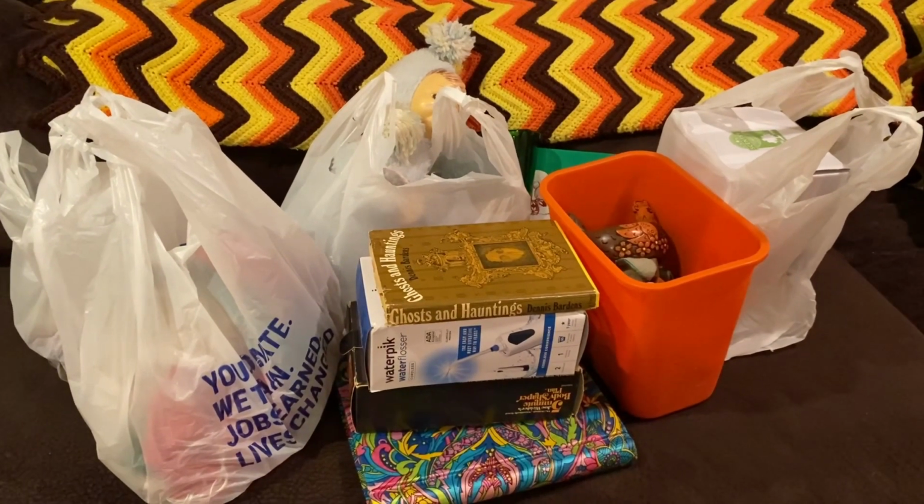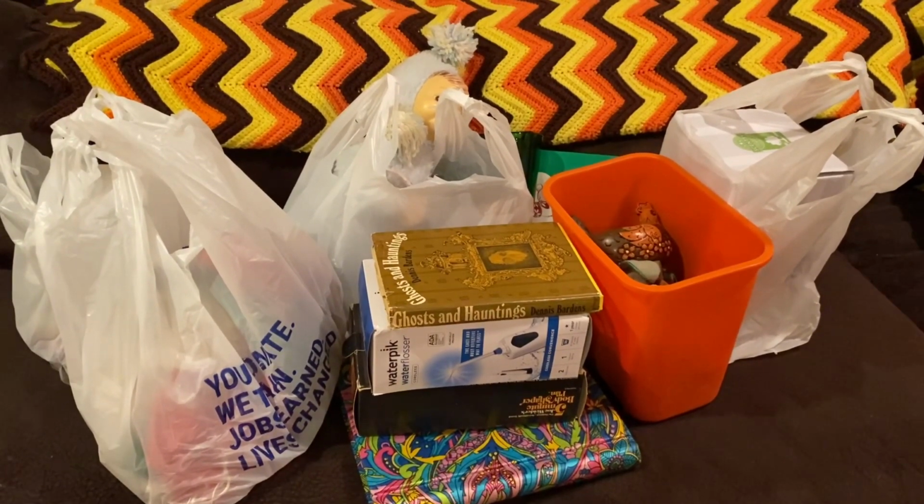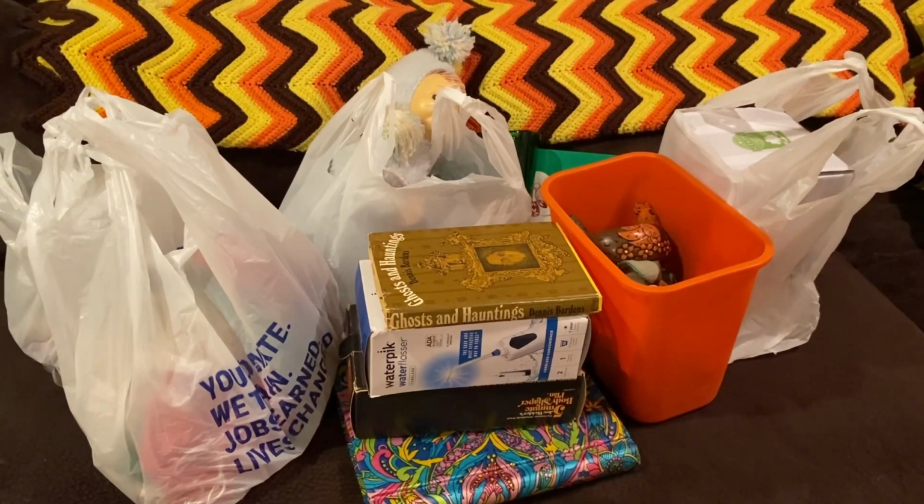Okay guys, we made it back from the bins and I spent a total of $32. So let's get right into the haul. Okay guys, like I said, I spent a total of only $32 exactly because I rounded up a little bit. My total was like 31 something, but I usually always round up. So $32 was what I spent total on all the stuff. So I'm gonna show you everything I got now.